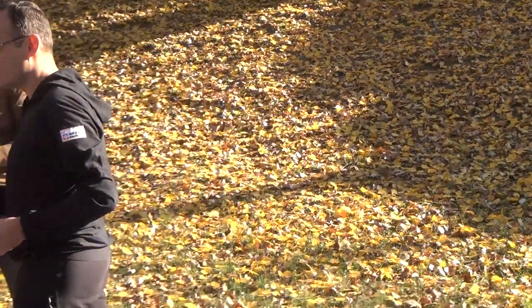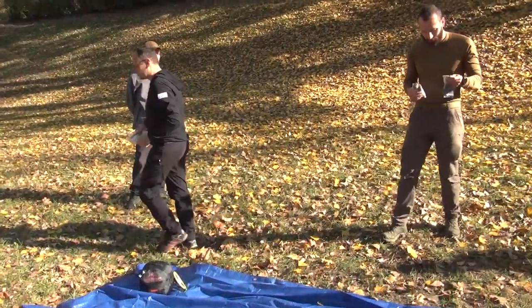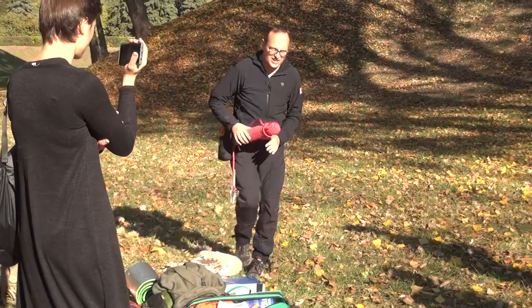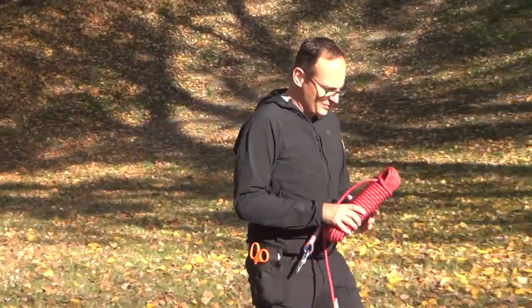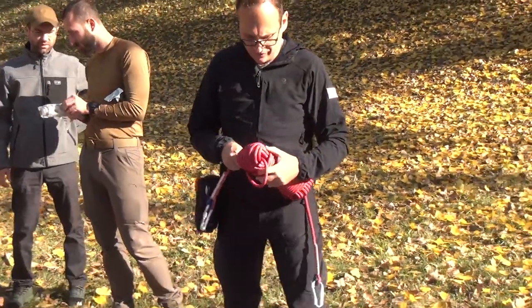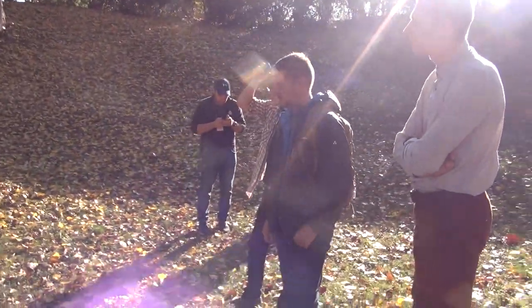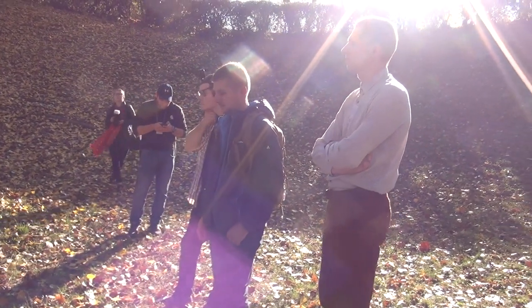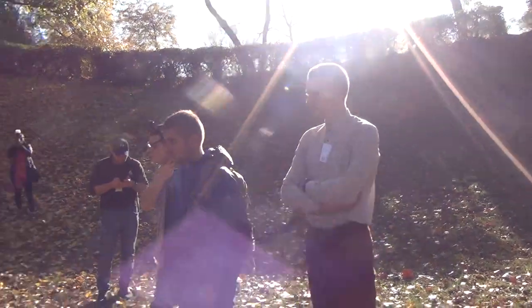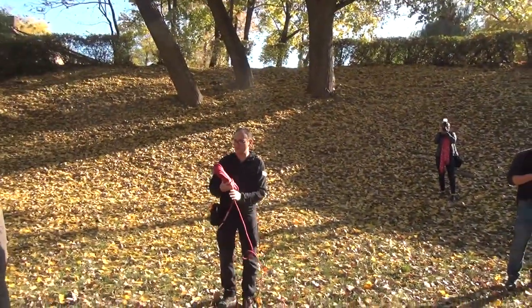So now, some ways of transporting patients, different methods. Let's say you've just been climbing in the mountains and you have your mountain rope with you, is to make a rope litter. I want you to try this all. So we already can get the other rope also untied. We've got a second rope.